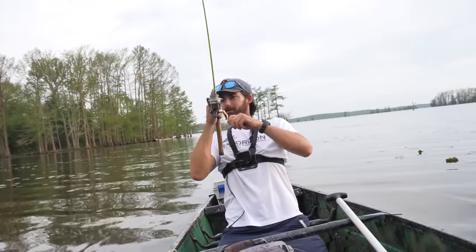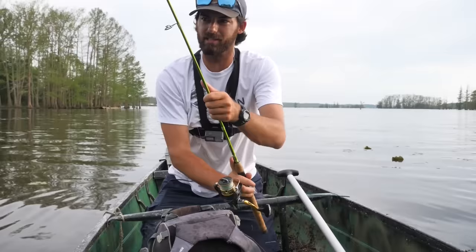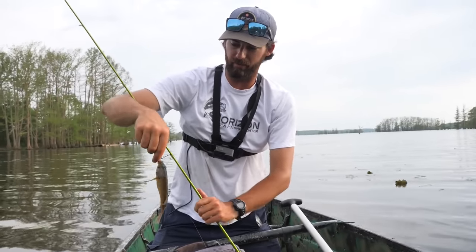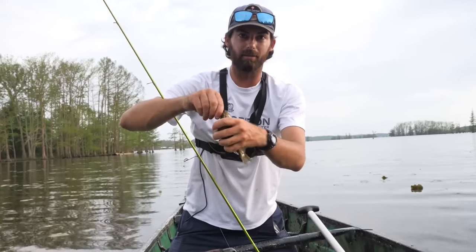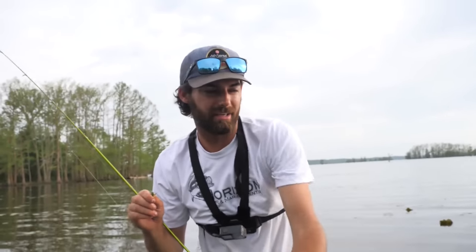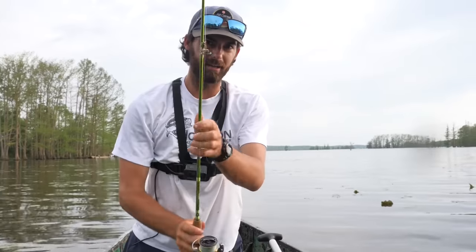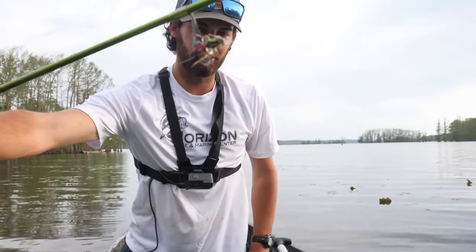Toast. Oh my goodness. We got a few pads out here in front of us we're trying to keep them out of, so that's why we're reeling fast. We don't like them to get dug down in there and then we lose them. Yeah. But there we go. Another solid little bluegill. Can't be mad at that. See ya. Basically, guys, you see that? If you know, you know.